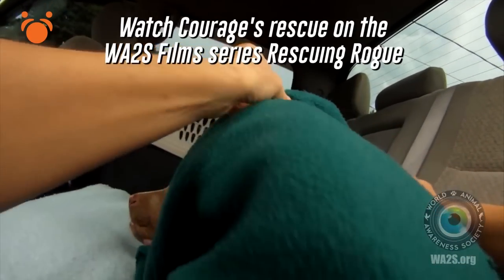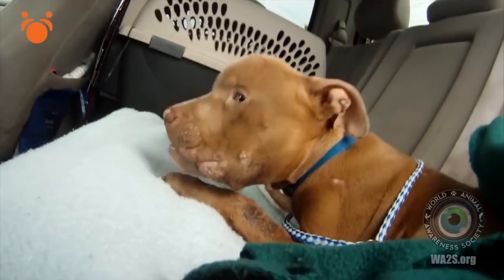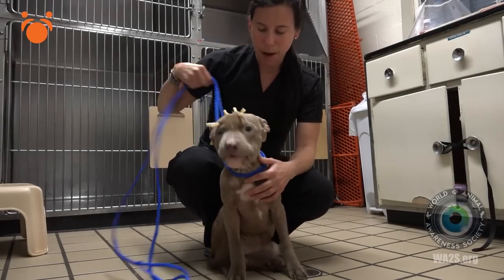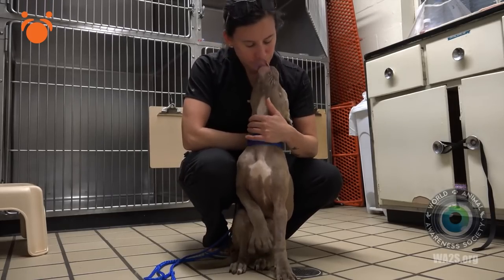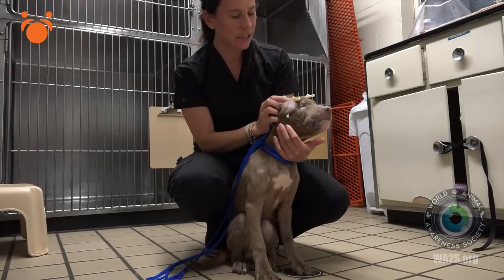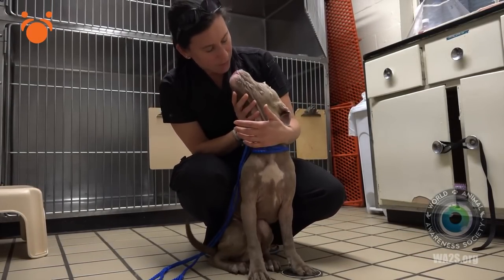Two kind Samaritans found him. As you can see, he is severely, severely injured. He was just not a puppy at all. We ended up taking x-rays of his head, and he has a broken jaw. He had a severe infection, as you can see, the drain tubes. And we were afraid of this eye. We may not even be able to save this eye here.